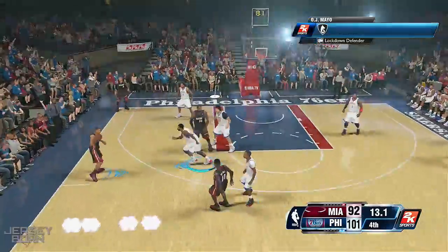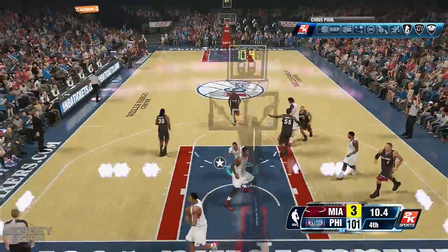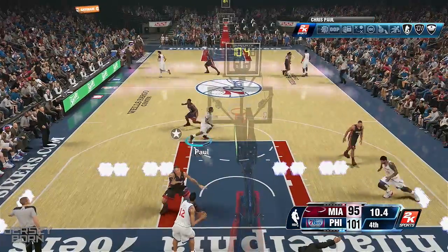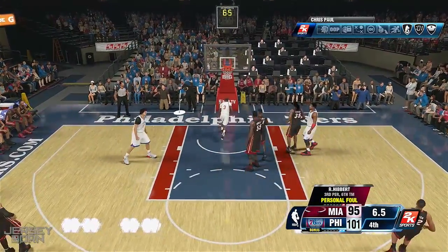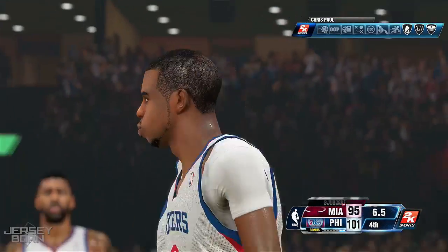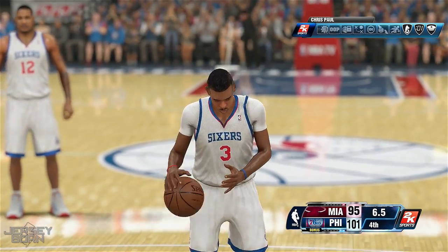Drew Holiday back now with the Heat. That's a three for Michael Beasley, and he gets it to go down. 101-95. Philadelphia in the lead. 10 seconds left in the fourth quarter. That's deflected. O.J. Mayo over to Chris Paul. He goes up, but he gets fouled. That's going to be a personal foul with 6 seconds left as CP3 has a chance to put the dagger in the Heat here with these free throws.